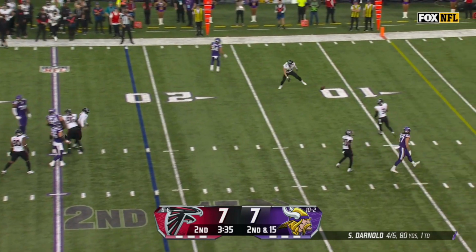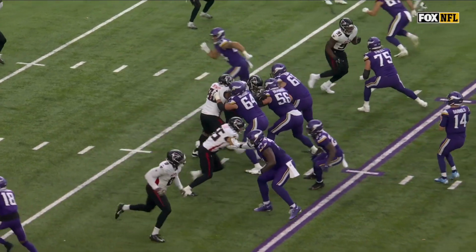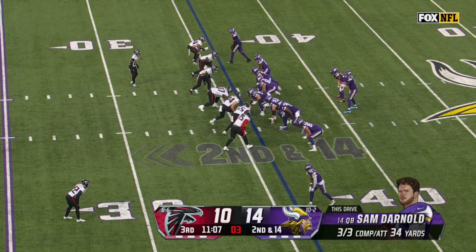Darnold hit as he throws and incomplete. Kaden Elliss having a huge year. Deploys him. They use him as their 5th rusher so much. But you definitely don't want your back. There it's Cam Akers. You just don't want your back to block him.